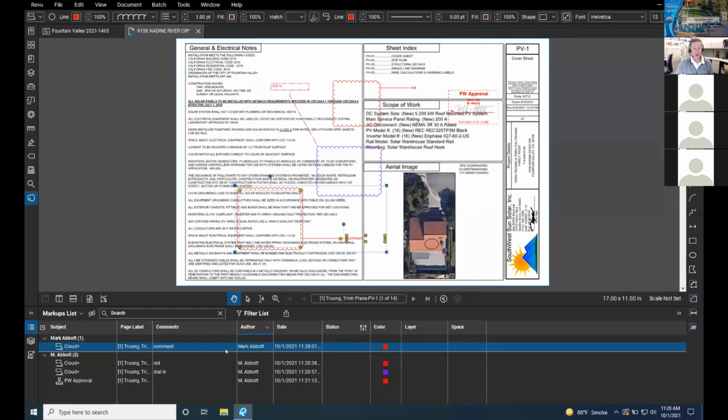Okay. So now you can see in my markup summary, my markup list down below, I have the author of Mark Abbott and M. Abbott. So now I'm going to say, okay, I'm done plan checking. This one is good to go. And whether it be approved or corrected, I'm going to create a PDF summary. I'm going to click PDF summary.